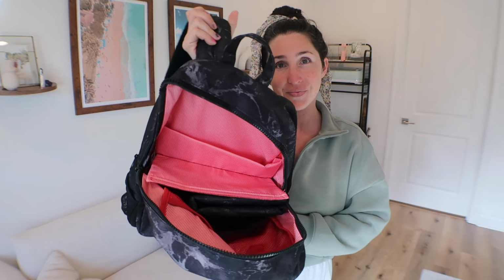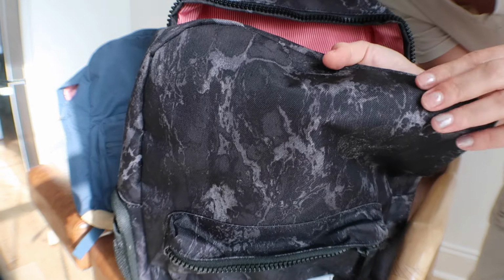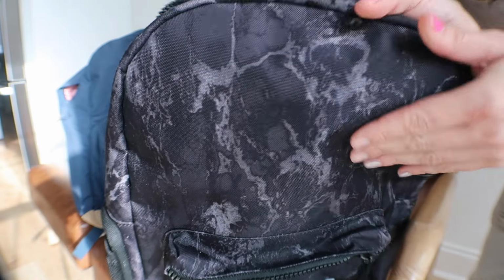Let's start with the Herschel. So I was probably the most excited about the Herschel diaper bag. I got that a couple years ago. It's a backpack brand first and a diaper bag second. My husband and I had used their backpacks for years, so I thought this was going to be aces for us, but I honestly really did not like the bag.